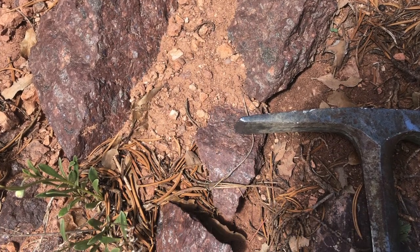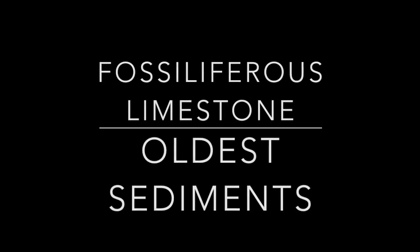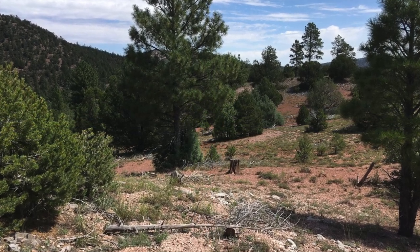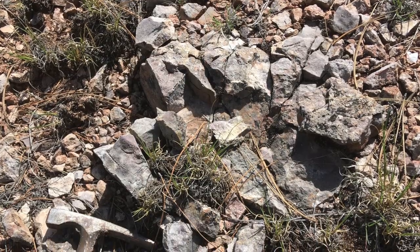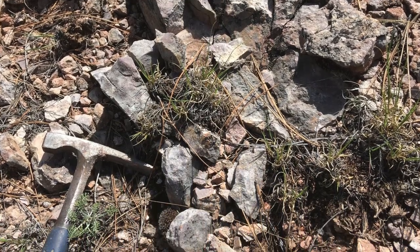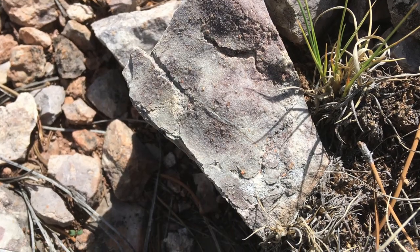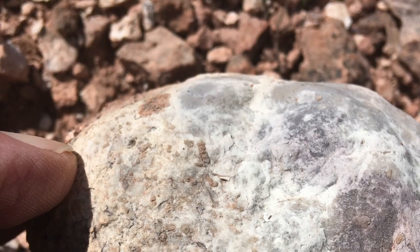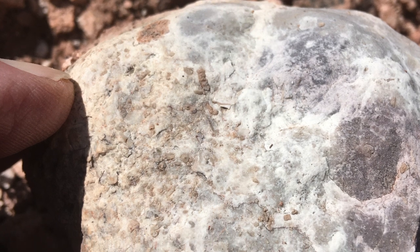Now, in certain areas on top of the granite is this fossiliferous limestone, which is the oldest sedimentary layer in the Zunis. This is probably Pennsylvanian limestone, which was formed at the bottom of a warm, limey ocean, kind of like the Bahamas. And at the bottom, there are many, many fossils embedded in the solidified sediments, now limestone.